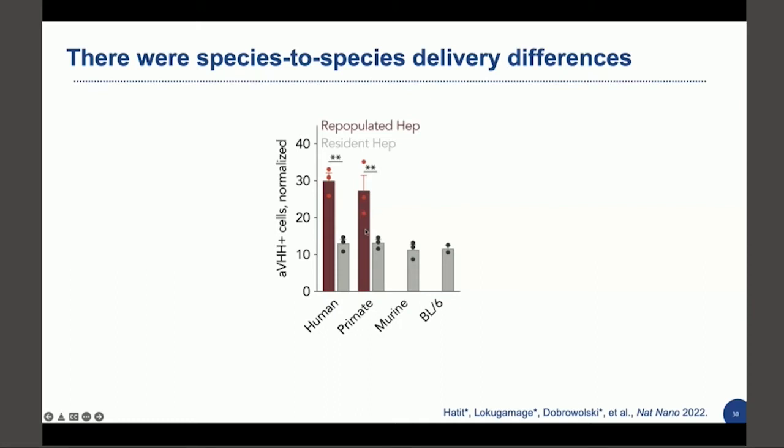Same thing for primatized. So red bar is primate cells from the primatized mice. Gray is the mouse cells from the primatized mice. And then you have the murinized control here and then Black 6. And what you see here is that the mouse controls all behave similarly, which is what you would expect. So all of those mice look the same. And the two cell types that behave differently are the humanized cells and the primatized cells. So that was one line of evidence that suggested you might have some species-dependent delivery.